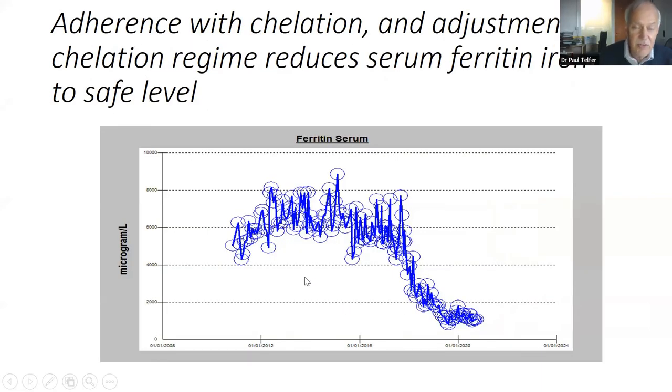This is another patient, and this is the ferritin. And this is over a long period of time as well. And there are many, many ferritin readings here. And fortunately, on our system, we can actually track this. And you can see that these levels of 4,000, 8,000 are terrible. There's something dreadful going on here. But then something happened around 2017, 2018, similar to the last patient.